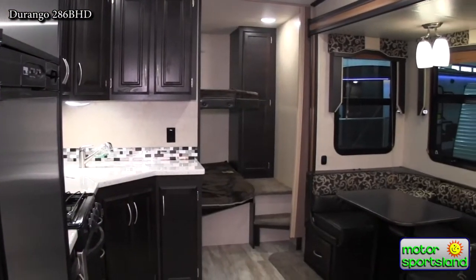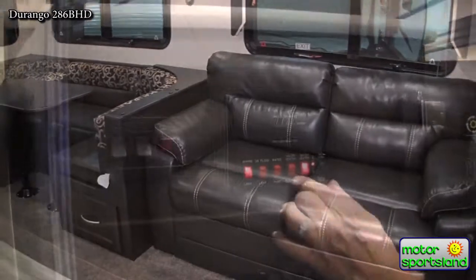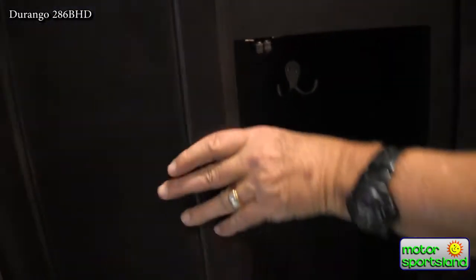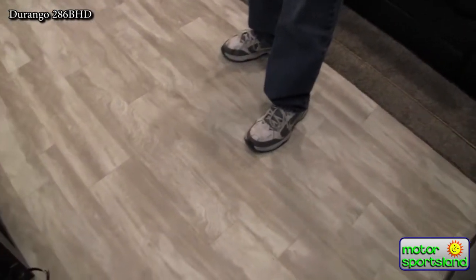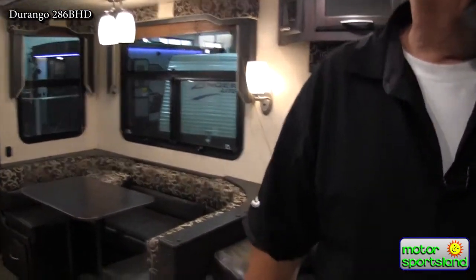The first thing you see when you walk into it is the controls are actually hidden away. That's actually a good thing. That way kids aren't pushing your buttons all the time, where people like me walk in and push them. But all your controls are in one place, your light panels, etc., switches. You also notice the floor. It is a commercial grade. Very resistant to stain, but it's also a lighter color, so it makes the coach feel brighter. Cleans up amazing.